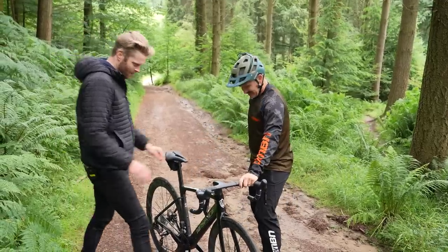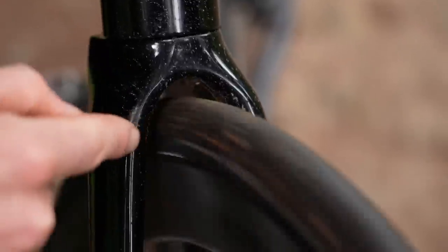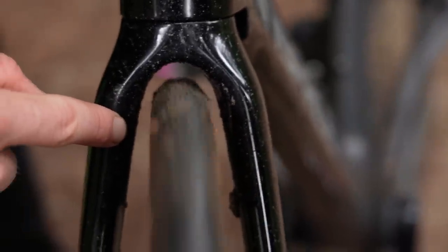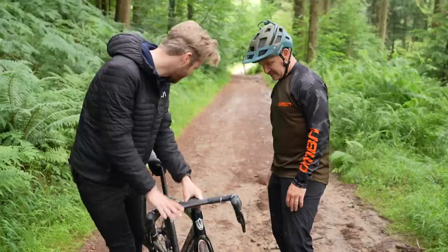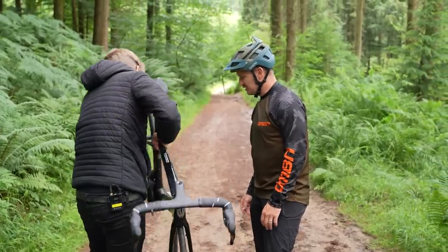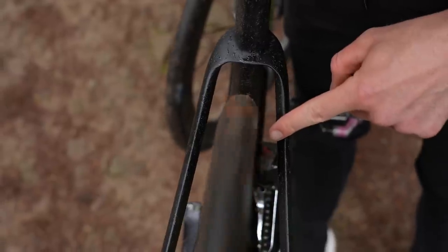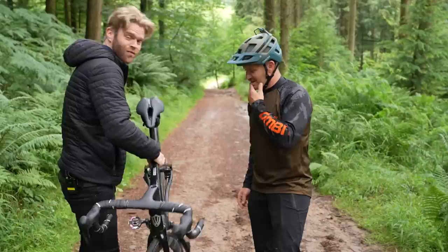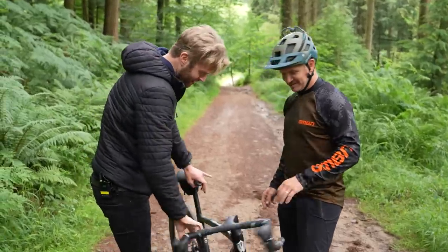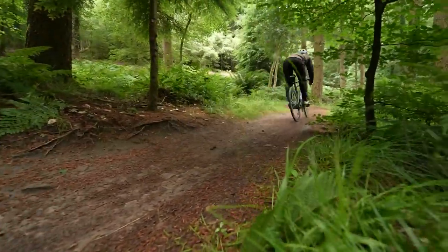Look at that. Right, let me just spin these. They look fine. I'm looking at it against the fork. It's true. The front wheel is true. Let's check that one. It's true. Yep. Not bad, is it? I was watching you hammer it down there and doing jumps. Fair play, but I'm surprised.